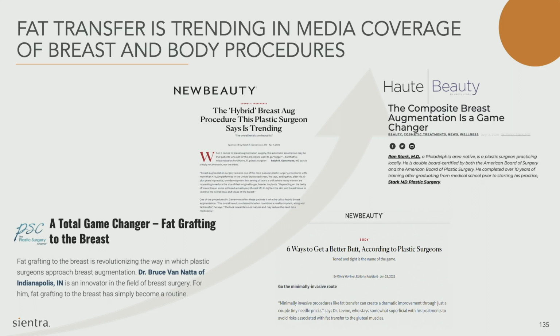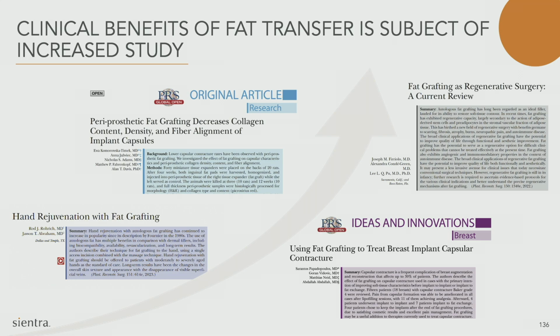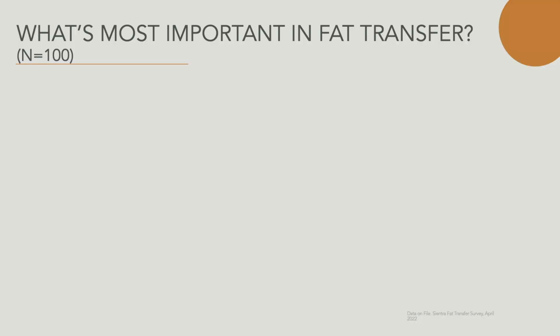It's really interesting. We talked a lot about regenerative medicine earlier today, right? And fat is full of stem cells. So the effect is not just the volume, but also what it gives you to give a better outcome. Not only is it very trending in media, it's also trending in research. So a lot of clinical papers, if you open an edition of ASJ or PRS, there's always several papers on the use of fat for volume, but also for other applications. Recently, a hand rejuvenation study, facial rejuvenation, regenerative properties, treatment of capsular contraction, scarring, radiation burns, you name it. So it's an area of increasing research and, of course, an area that brings incredible opportunity.